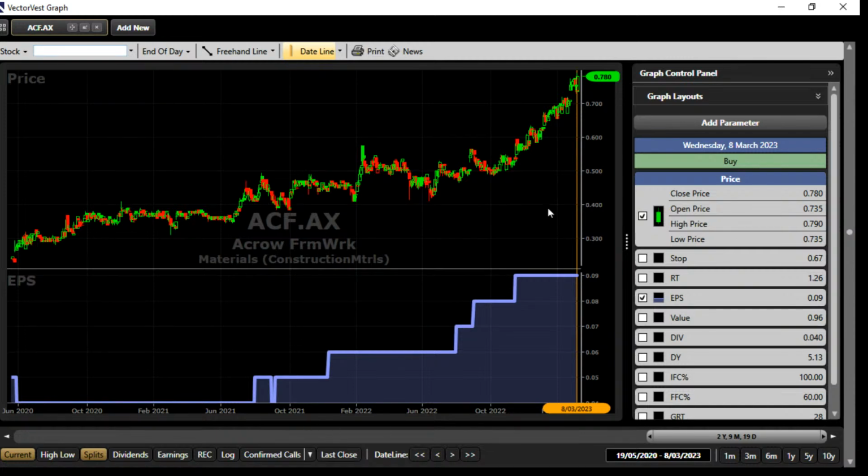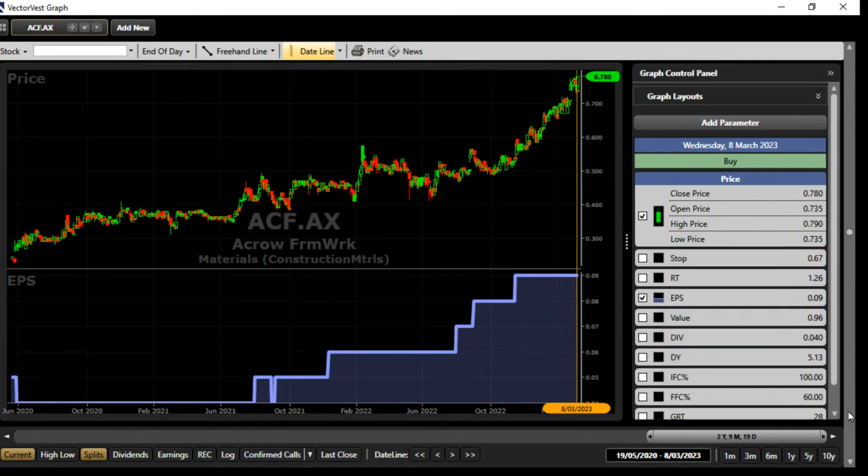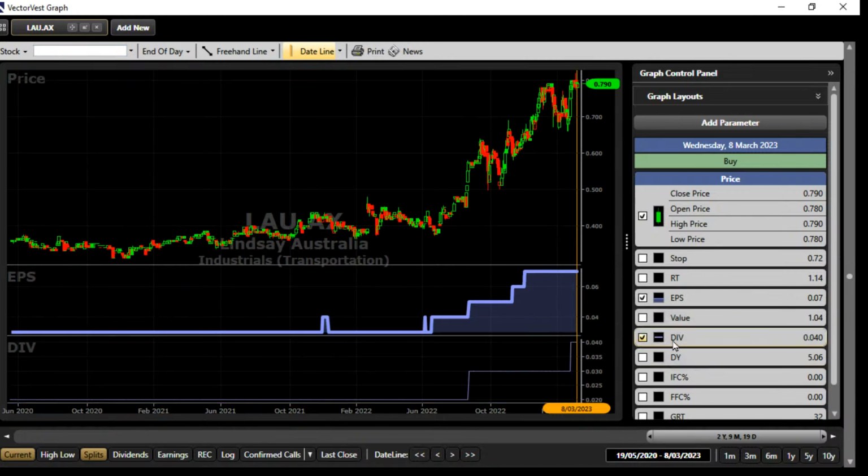ACF, brilliant, great earnings, and as you appreciate, you'd see that there's your dividends going up in combination with the earnings. You're seeing that correlation, and again, you put the dividends in dollars and cents, surprise, surprise. It's just a right click here, change type area, and change the color.